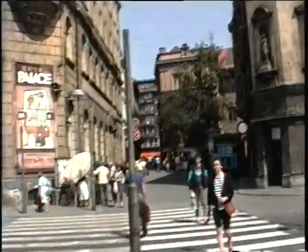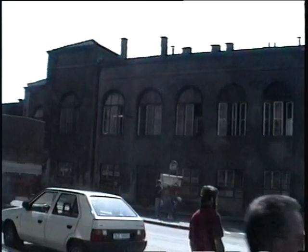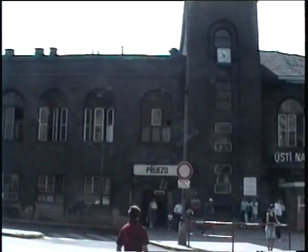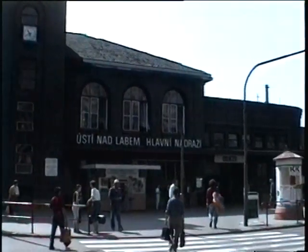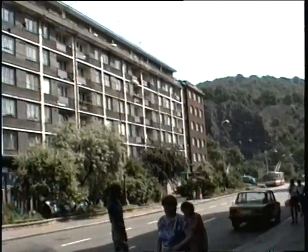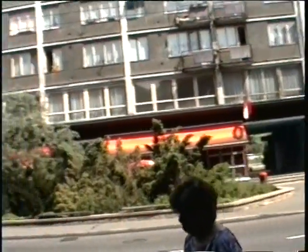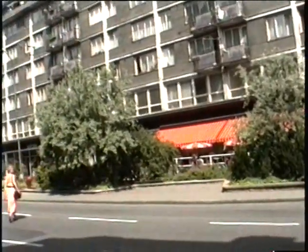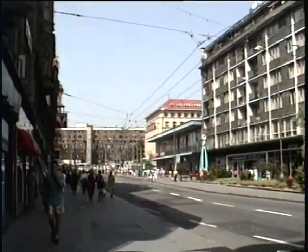Here's where we're going to cross, and I think there's a nice breakfast place there last year, if I remember. Here again, a view of what the train station looks like. Here we are on what I assume to be the main east-west drag. And we'll be walking along it in a few minutes.